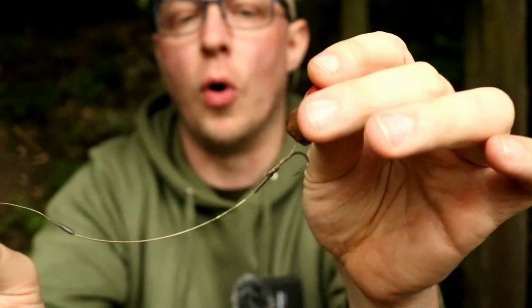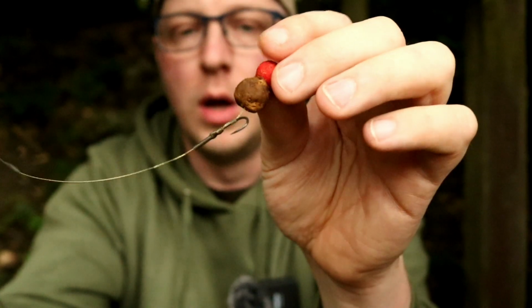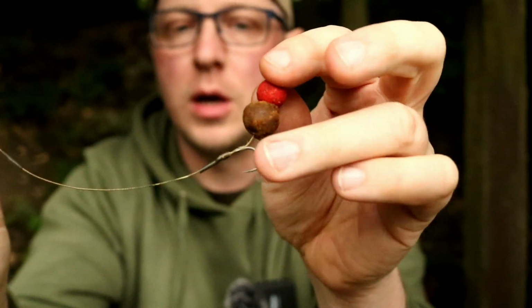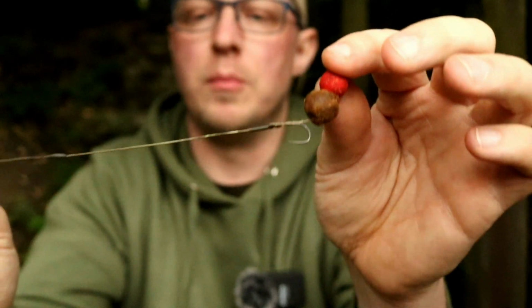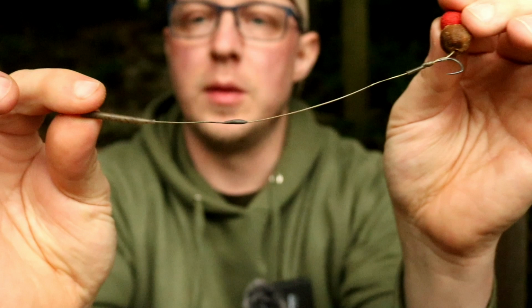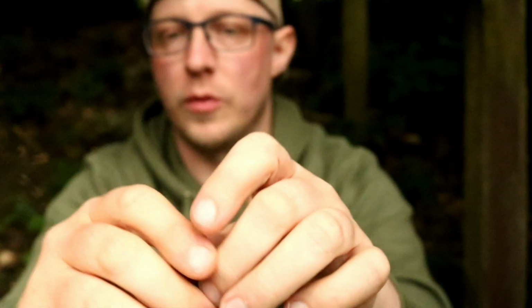Obviously that's bigger, but it has got the active paste style, whatever that is, around it, which makes it look a bit bigger. That's a size 6. I'm actually using 4s. This is just a rig I had tied up to use as an example. Coated braid, it's basic, bit of putty, pin it down, anti-tangle sleeve, you know the rest.